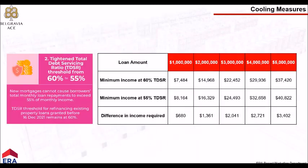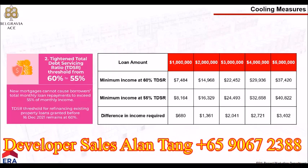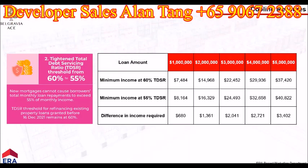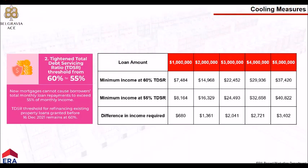Okay, next, TDSR, 60% to 55%. Look at the figures, look at the numbers. The number may seem huge, but if you break it down, it is actually digestible. As shown on the table, based on a million-dollar property, the difference in the income required is only $680. So coming to Belgravia Ace, let's take a look at the 4 million column. I don't think there will be any units priced below 4 million. If there is, it will be a bonus.